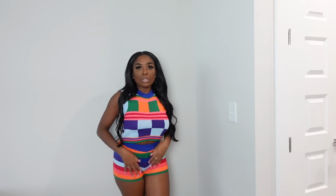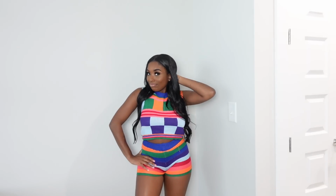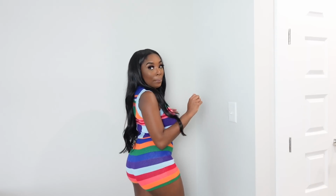So next up, another one of my faves, giving very lifesaver vibes. By now, everybody should have seen this outfit before, but if you want to get it for a great deal, shop Jabella She. They have all the looks. This one is also in a size small. It's a two-piece set. So we have the top, we have the bottoms. It fits perfectly. I love the fit on these. It's giving very much body and booty.